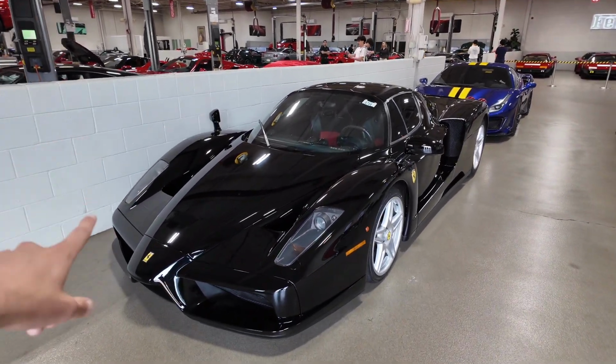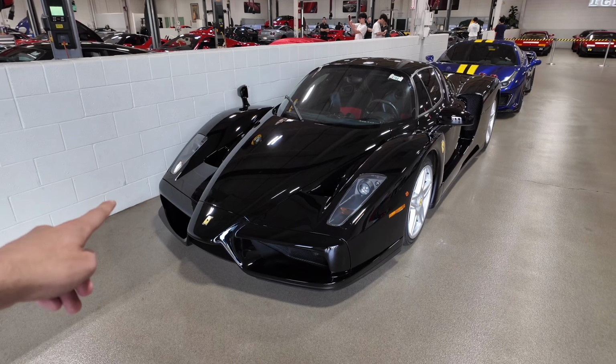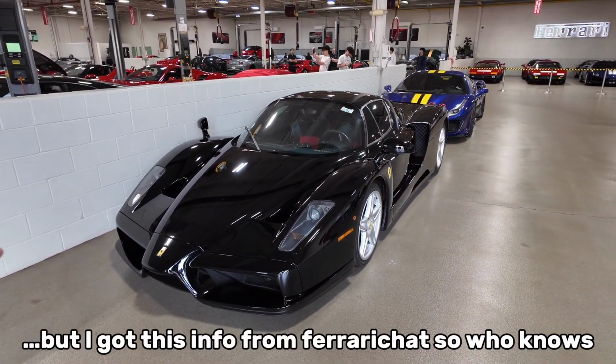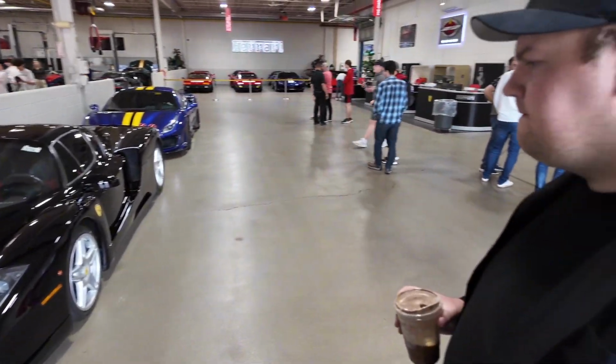Now, I don't know how many Enzos were made in black, or at least I can't remember off the top of my head, but here's the number on the screen that I could find on Ferrari Chat or something like that. What do you think of black Enzo?